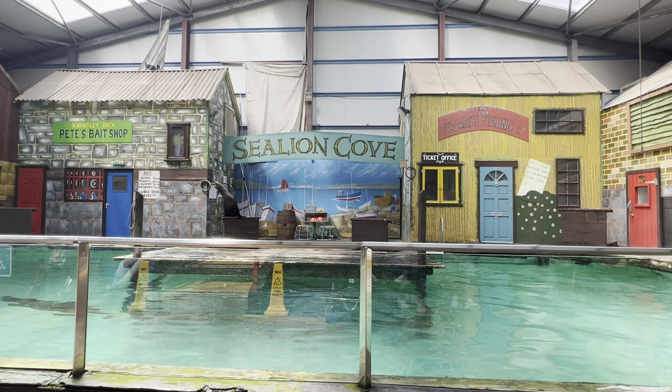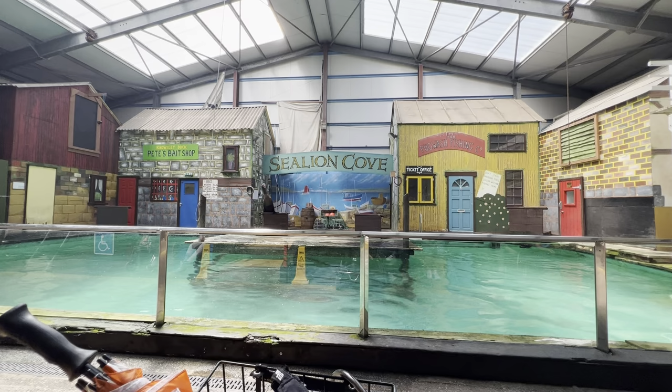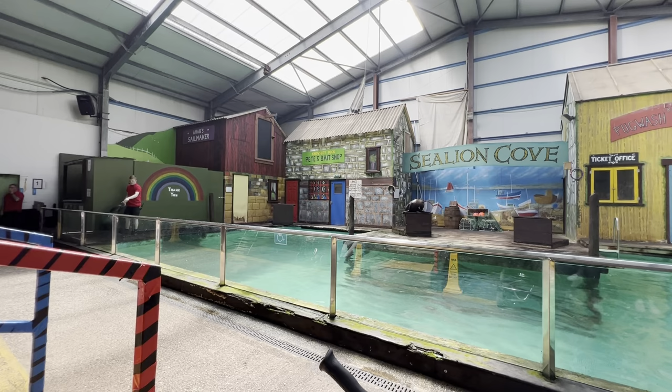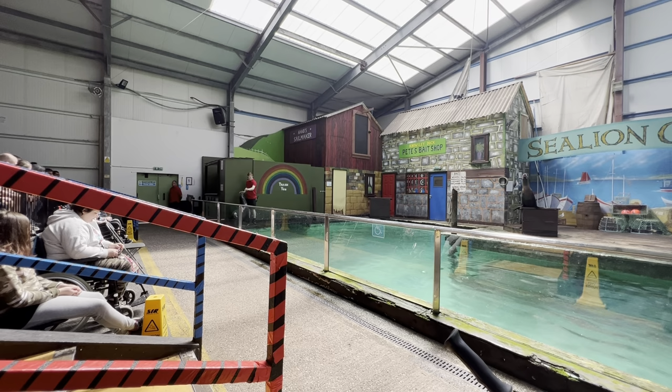But before we set off, I'm going to tell you a little bit about his back flippers, because sea lions are quite unique. They have the ability to turn their back flippers forwards and backwards. So when I look at Arthur's back flippers at the minute, you can see that he's got them facing forwards towards me. That's because he knows he's going to go for a walk. But when these guys are swimming or relaxing, they can turn those back flippers right down behind them.